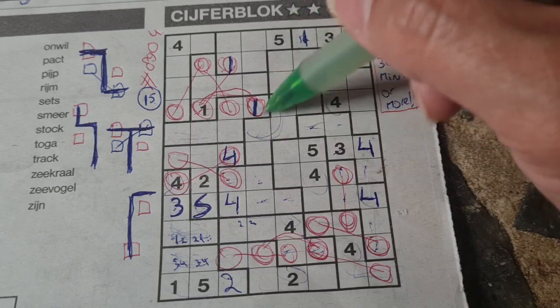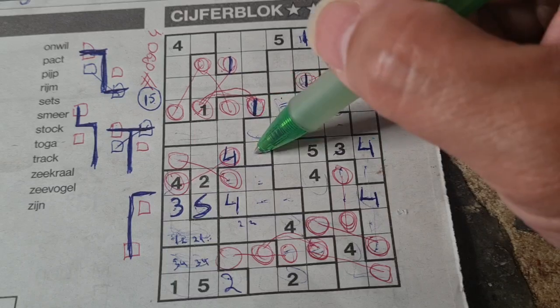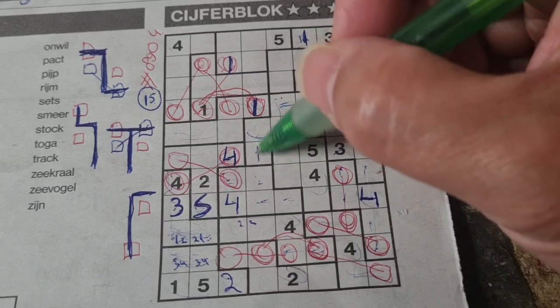These 3 boxes surround 1, can be 1. Those 2 boxes can be a 1. So 1 box left for the 1 in this W area shape. It's supposed to be here.